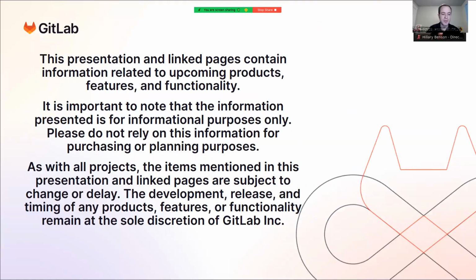All right, so real quick before we dive in, we're going to be covering a number of roadmap items. And as always, any roadmap items that we cover are subject to change and are presented only for informational purposes.